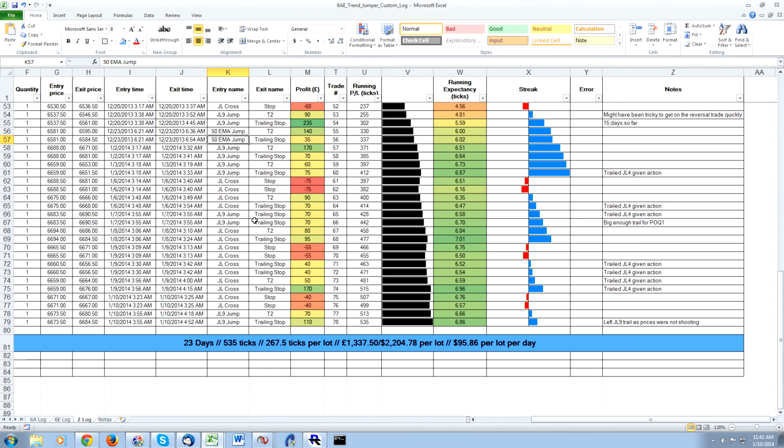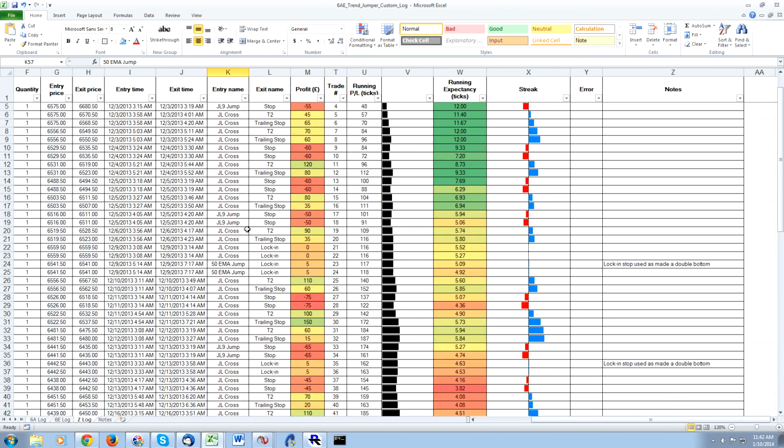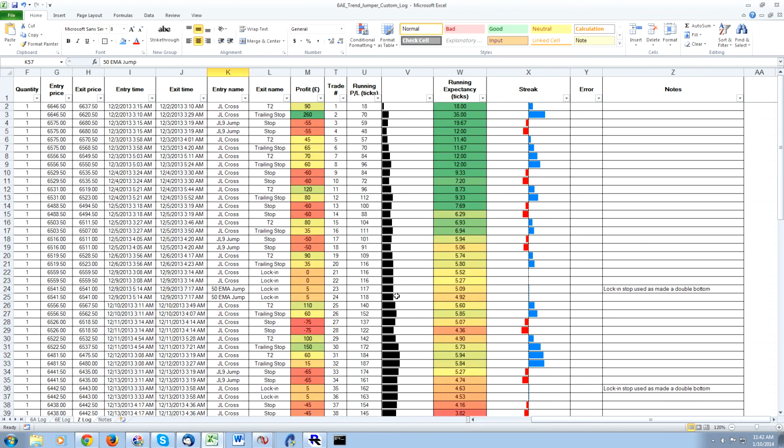Now, as you can see, there are some pretty good consistent profits here to be made, and this is something that I suspected for a long time.